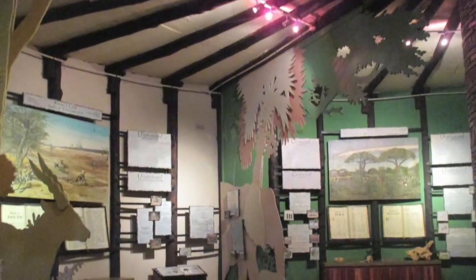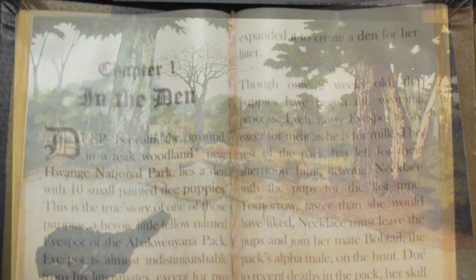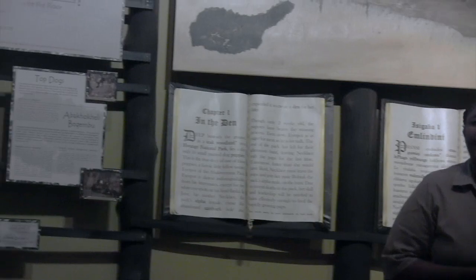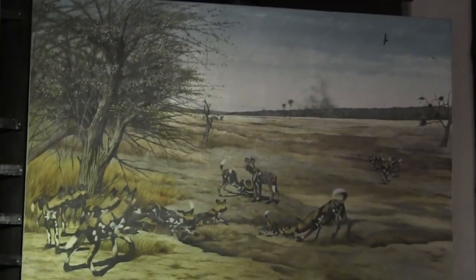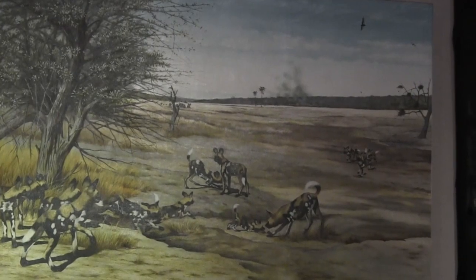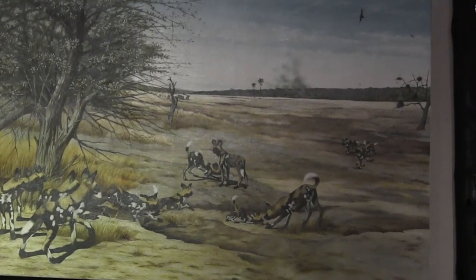Very interesting. You are going to learn about Hwange National Park, Painted Dogs. We have our rehabilitation facility, which is the hospital for painted dogs, the siblings. Today, the puppies have been waiting for the hunters to return. You can witness the hunters running back to the puppy cage.